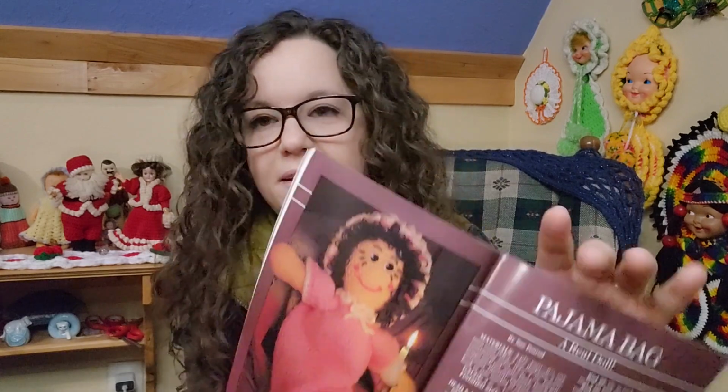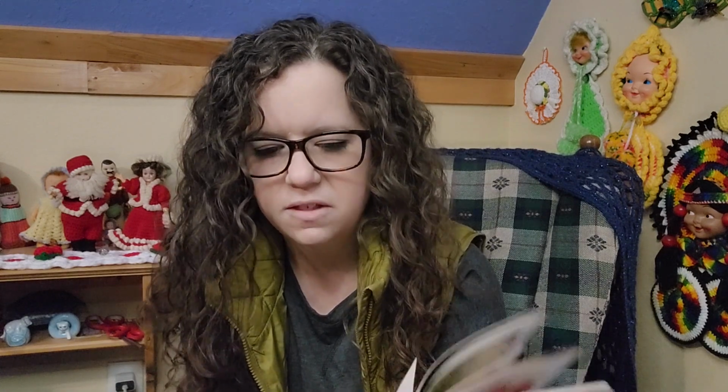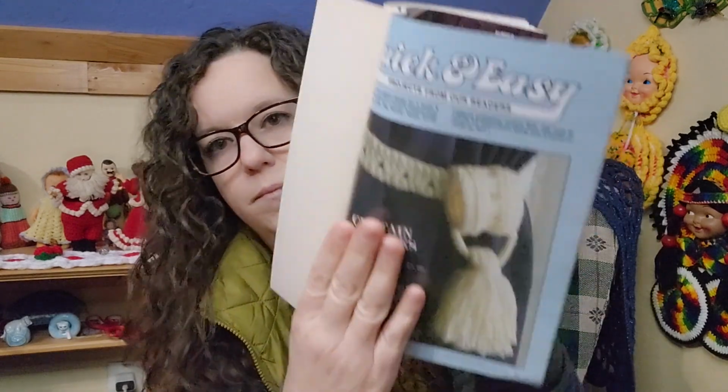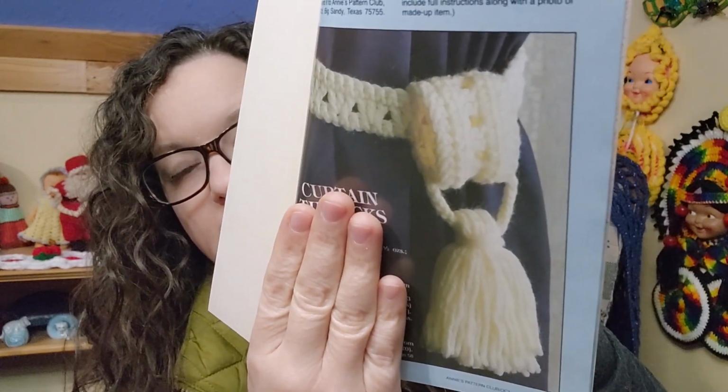Anyway. Oh, then we have a pajama bag. It's a doll where the dress comes together at the bottom like a drawstring, and it makes a bag. That's cute. Let's see, pattern. And then we have a curtain tie back, which to me is genius. I'm covering up a portion of the pattern. That is pretty.